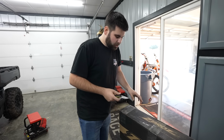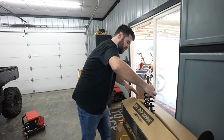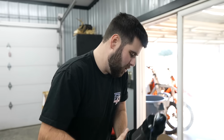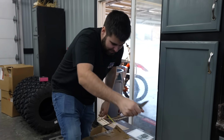Now, if that's front and rear, okay, these might be suspension. I think we got the full suspension kit. We'll find out. Yeah, that is exactly what that is. New shocks. This thing's gonna ride amazing. Check those bad boys out. So, this box and this box will be suspension parts. Now, these two big boxes, we ain't got a clue. Let's cut these things open.